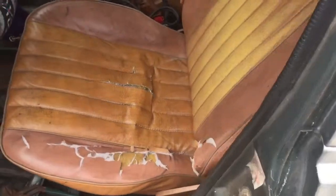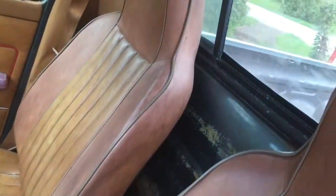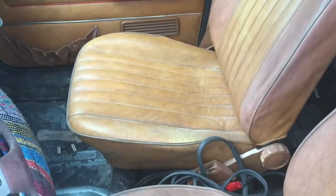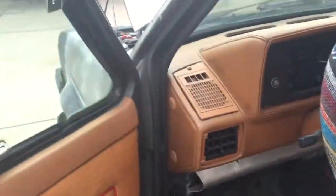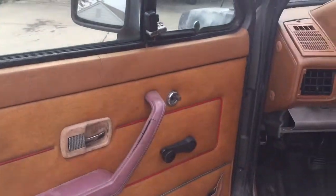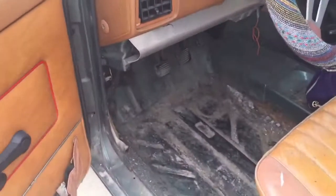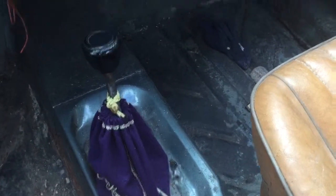All right, for the interior. Driver's side seat's not horrible, but not near as good as the passenger side seat. Passenger side seat's still pretty slick. They actually look to be a little bit different, like maybe that one was redone, because see the sides. Steering wheel's good. Door panel has a crack in it right there. Other than that, it's pretty good. There's no carpet. Carpet's $109. It is a 5-speed 1.7 liter.